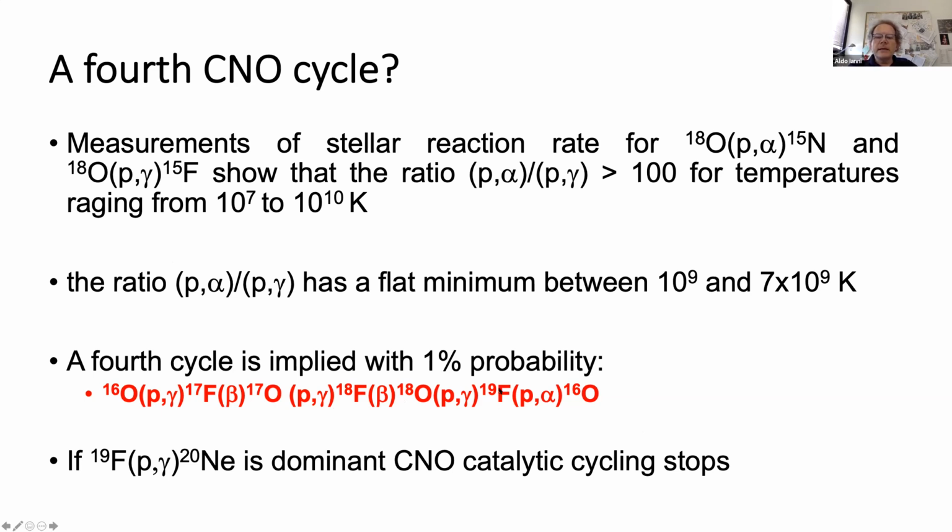So this fluorine-19 can also produce neon through a (p,gamma) interaction. At that point, if you produce neon, there is no longer a back process which couples into the previous cycles. And then eventually the CNO catalytic cycle will stop, giving rise to the so-called neon-sodium cycle in the energy production of very massive stars. But in any case, these coupled cycles are important for nucleosynthesis of heavier elements in stellar environments.